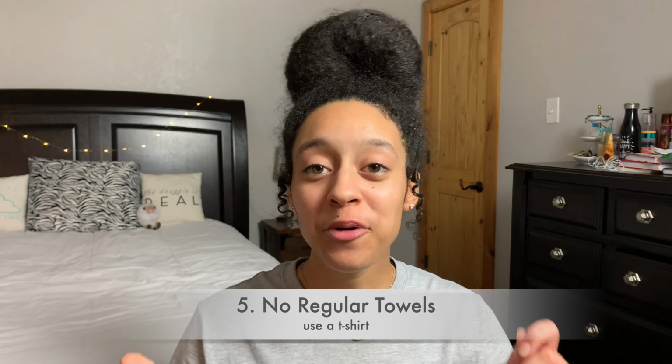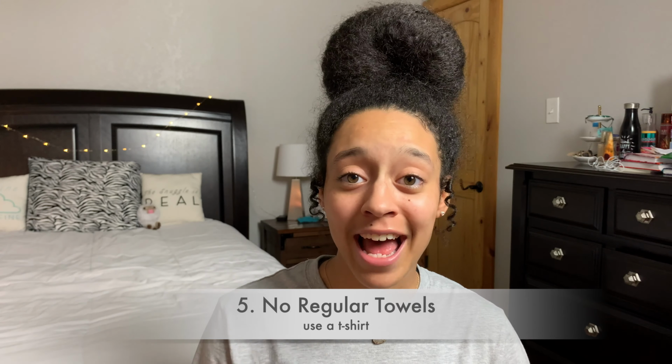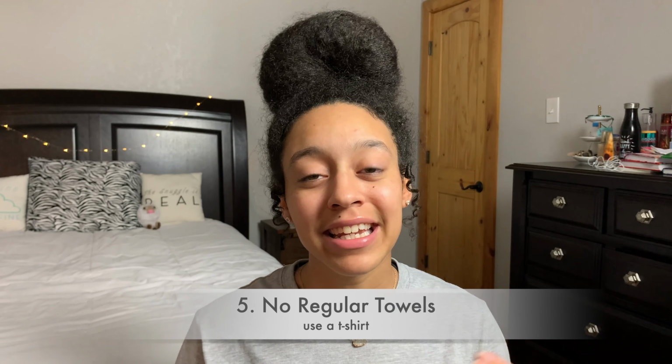Number 5, you are never going to use a regular towel to dry your hair ever again. It will not come into contact with your curls. Why? Because the little fibers on the towels yank and pull on your hair and your curls can get stuck in them, causing breakage, dryness, etc. Instead, you're going to use a plain cotton t-shirt or a microfiber towel to dry your hair.